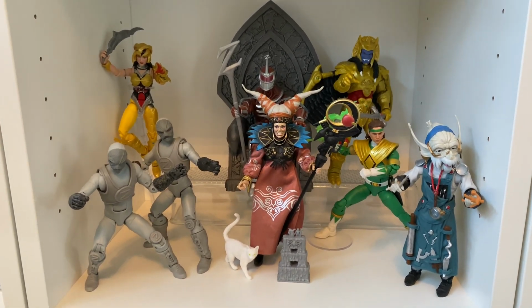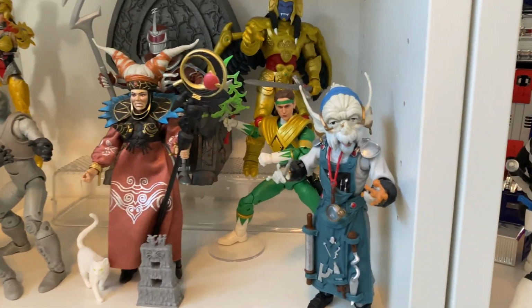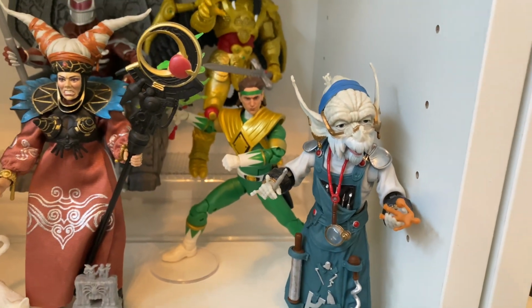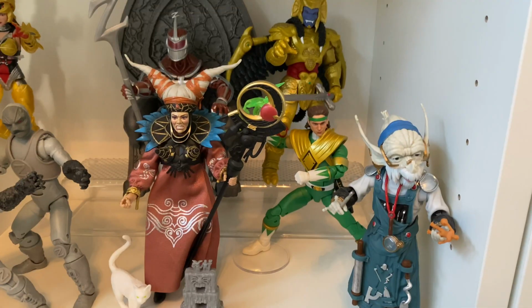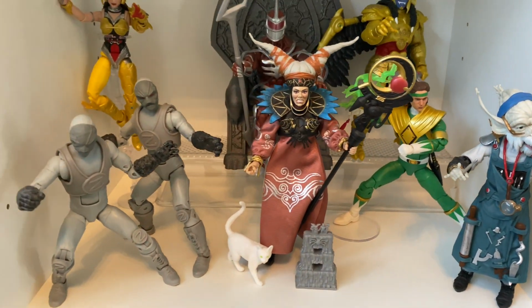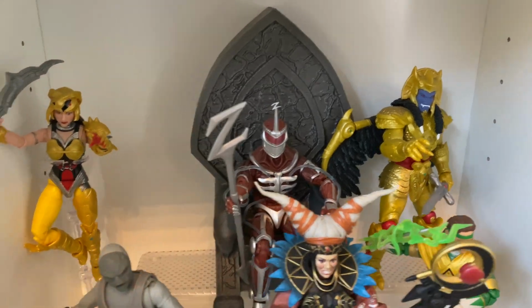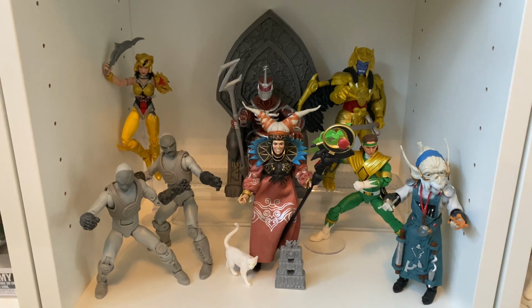So rather than mix these in with Monster of the Week and stuff, I wanted them to have their own separate shelf. So I've got Finster there, looking very, very nice. He's still one of my favourite figures. I think he's the most well done figure out of the lot, to be honest. Got an unhelmeted Tommy at the back there with Rita, a couple of Zed putty. Zed's on a nice 3D printed throne, which looks really cool. And I'm hoping we just get a couple more there to be able to add with them.